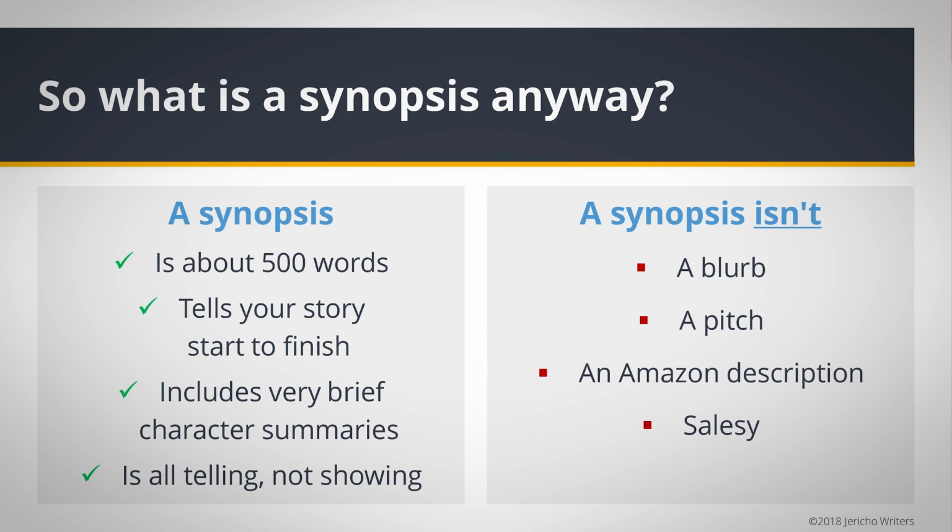What a synopsis is not: it's not a blurb, it's not a sales pitch, it's not the kind of book description you see on Amazon. It's not salesy, it's not a sales tool. You're simply describing the story of your book in about 500 or 600 words. Check an agent's site for their specific requirements. Some of them have specific requirements, but really 500 or 600 words, maybe 800 words at a maximum, should do you absolutely fine.